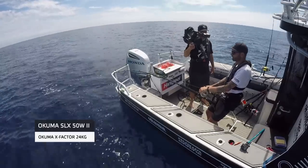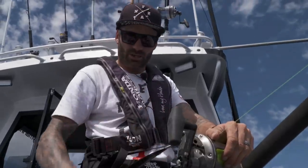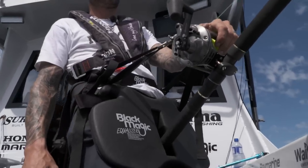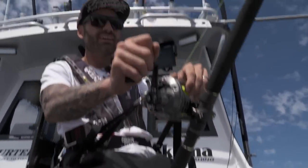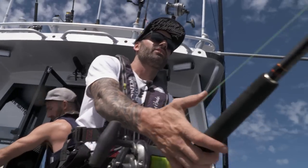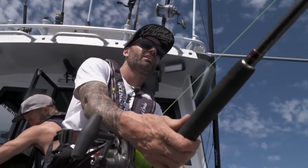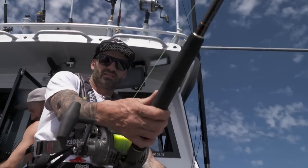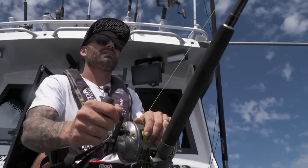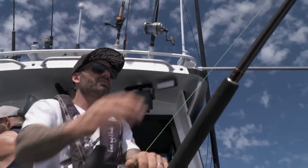Pretty bloody cool. And the old Blackmagic equaliser harness again, doing what it does best, making this fairly hard-fighting marlin easy enough work. When I say easy, I mean achievable work. Without a harness, you'd be pretty hatted about now, even with only a 50 wide. A little bit more right hand down there, Mig. Right hand down? Yeah, just to get him back out the side here.